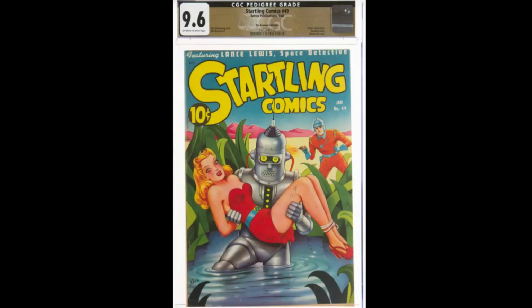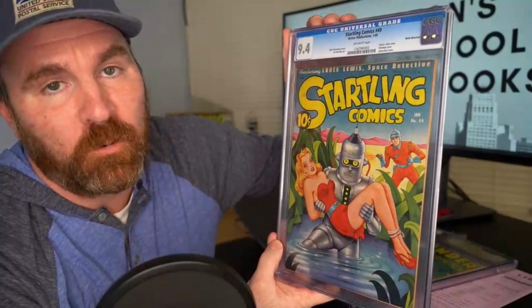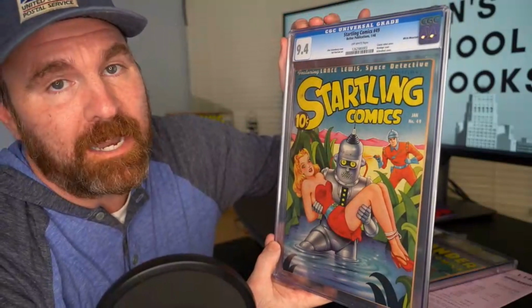In fact, the Promise Collection had a copy of this book, which was a little bit nicer at a 9.6, and it sold for about $130,000. So I believe if this copy were to go up for auction, it would sell for between something like $50,000 to $80,000. So a really nice book.